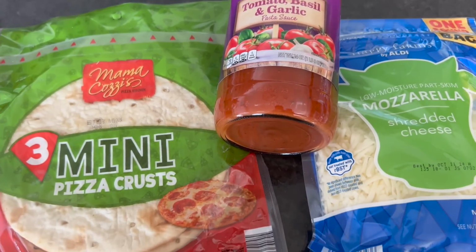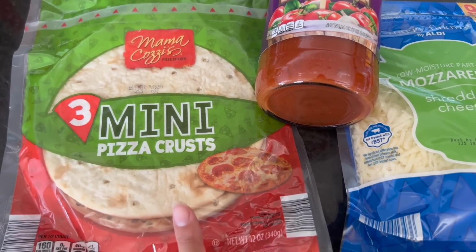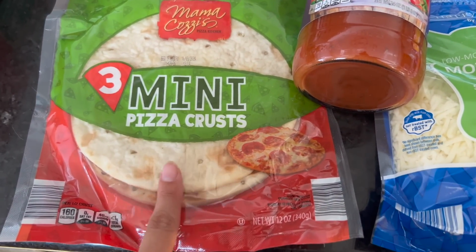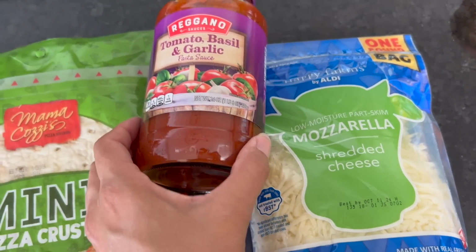Another easy lunch, mini pizzas. Now you could do this with mini naan, which I do really like to use. They're flatbread. Basically, if I find it on sale, that's what we're gonna use. But these are really nice. I have 3 kids, so I can open a pack of these, use them. My kids like plain cheese and red sauce.